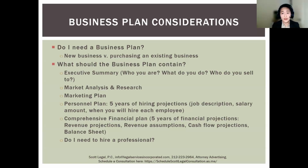They can give you some feedback about the assumptions that you use and the reasonability of the projections. So it can be a very good idea to have a professional helping you in shaping those plans. However, at the end of the day, at the E-2 visa interview, you will be expected to be able to explain everything that is contained in the business plan.